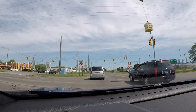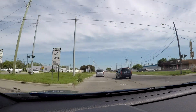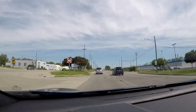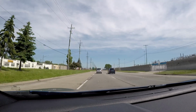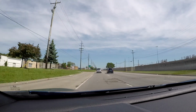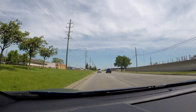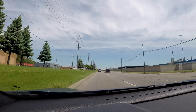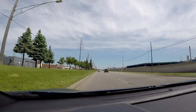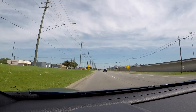Alright, and we are now crossing over 8 Mile. Oh, bump. And we are now in the city of Warren, and you can see it looks completely different than it does on the Detroit and Wayne County side of the border. That's the Chrysler assembly plant, also the stamping plant as well, or stamping and assembly plant. Because you can see the FCA for Fiat Chrysler.